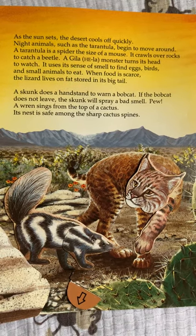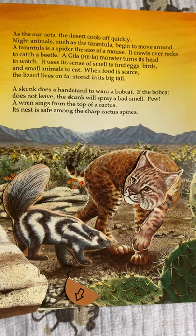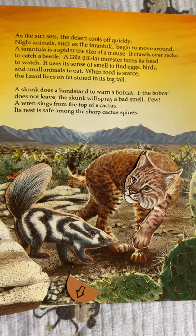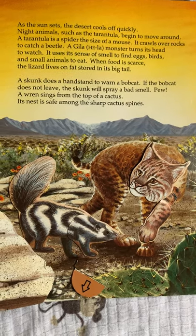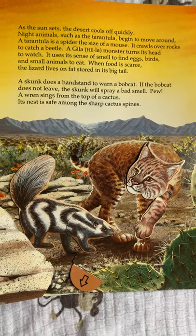The Gila monster turns its head to watch. It uses its sense of smell to find eggs, birds, and small animals to eat. When food is scarce, the lizard lives on fat stored in its big tail.